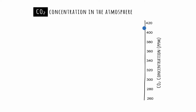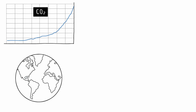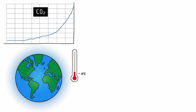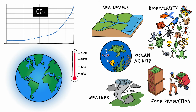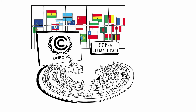Currently, the CO2 concentration in the atmosphere is around 410 parts per million, or 4 CO2 molecules per 10,000 air molecules. That sounds very low at first glance, but that level is up from 275 parts per million at the beginning of the Industrial Revolution. If the concentration of CO2 in the atmosphere keeps rising, the amount of radiance escaping into space will decrease, causing the average temperature of the Earth to rise, and that will have dire consequences on sea levels, ocean acidity, biodiversity, weather, and food production.